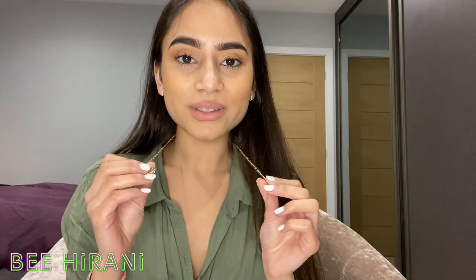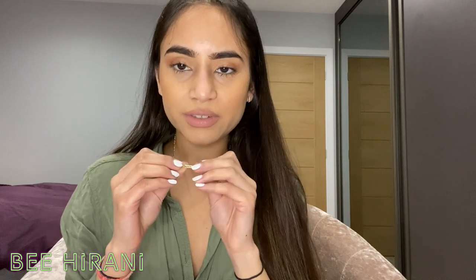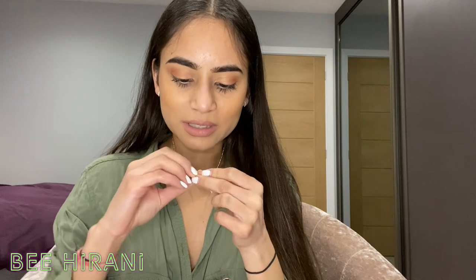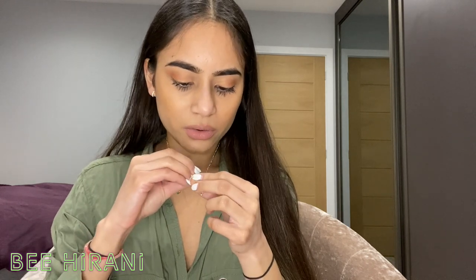So one thing I did notice about this while I was just putting it on, it has a lovely engraved plate, which obviously does say Anna Luisa, and at the back, it has a lovely little diamond. Cute. So yes, let's just put this on for you. I'm gonna put it on the smallest hook and then just take this round and voila.